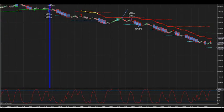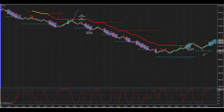See, it took this short all the way this morning, all the way down to that level. But you can tell it's the same strategy. You're looking for that opposite color speed bar below the ATR.